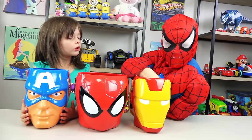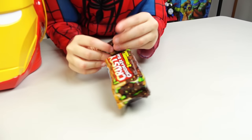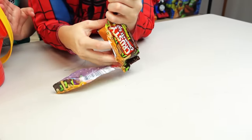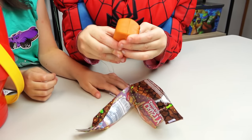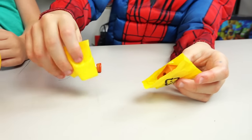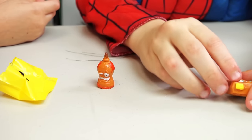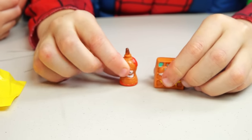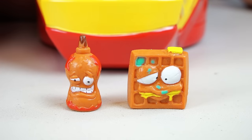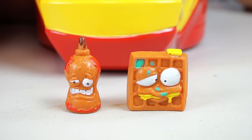Yeah. Okay, it's Spider-Man's turn again. What you got there, bud? Ooh, another Crusty chocolate bar. Are you excited for that, Spider-Man? Oh, yeah. Let's get it open, see what we got. Oh, this one's a different color. Oh, yeah. Oh, he got it open. Whoa. Which ones you got in there, Spider-Man? Whoa, what is that? That's a different one. We got this little bottle-looking guy, and it looks like a waffle. Okay, let's see who we have. We got burnt barbecue and awful waffle. Awful waffle? Man, they're both common, aren't they?